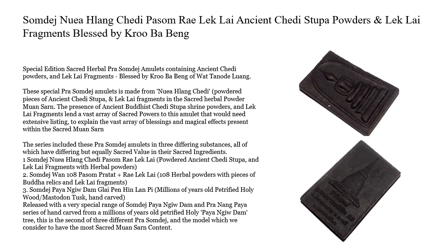Because of the presence of the ancient Chedi stupa, shrine powders and the Lek Lai fragments and all of the sacred powders mixed into this, including the mastodon tusk and all of the other herbs, it would be impossible to list everything, because from the herbal powders and other ingredients there were absolutely masses of different ones, and so it would be tiring to list them all. And also, I don't think I have the documentation of every single substance.